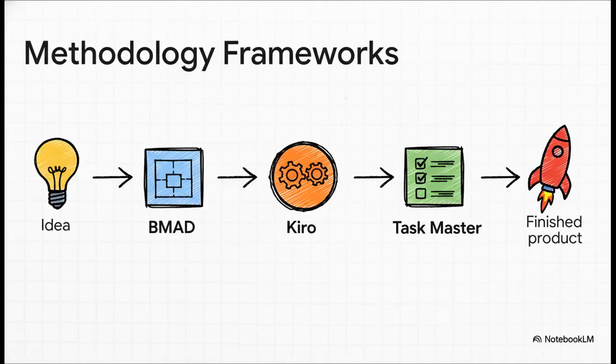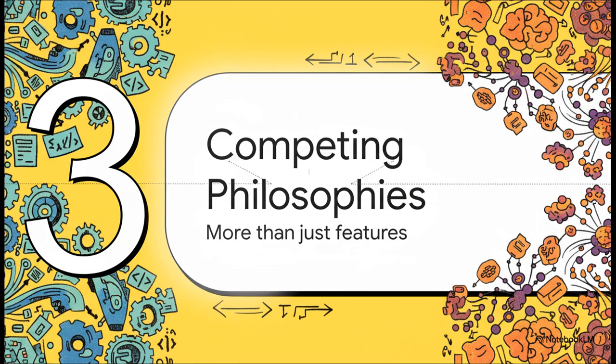And then there's this third category that's honestly fascinating: methodology frameworks. These aren't just tools, they're entire systems for managing AI-driven development, things like BMmed, Curo, and Taskmaster. They provide these structured workflows and processes to guide an agent from just a simple idea all the way to a finished product. But here's the thing, if you look a little deeper, these tools aren't just competing on features.